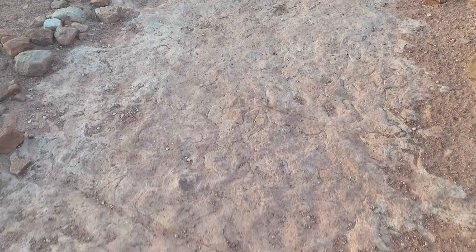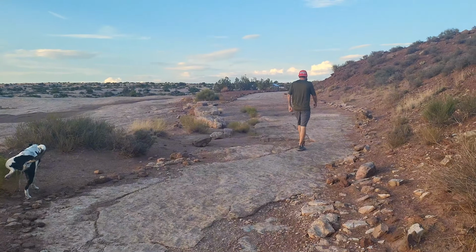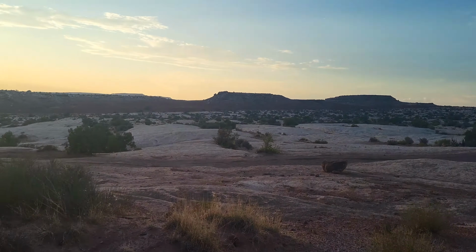Alright, so there appears to be a path. The path itself is a little bumpy, but a very easy walk. I think a motorized wheelchair would probably be okay, but you're probably not going to want to do a hand push one. It would be a little rough.